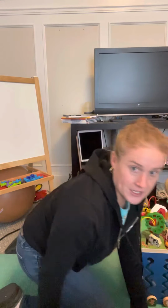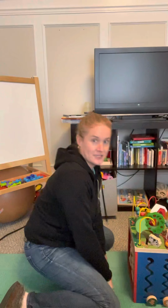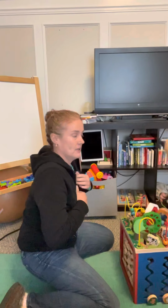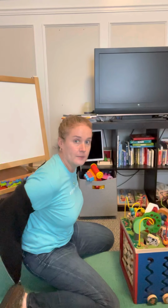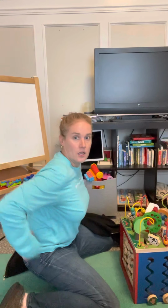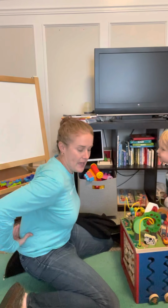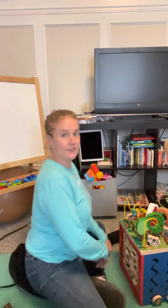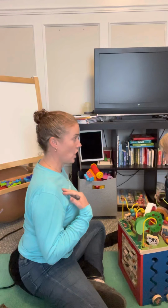The reason as a therapist we don't love W sitting, especially when it is the only method for sitting, is that, let's see if I can show you. I'm gonna do my best. So basically they're sitting down like this, and they are kind of a hunched back. So look at that sitting posture versus if I'm side sitting where I'm up tall.